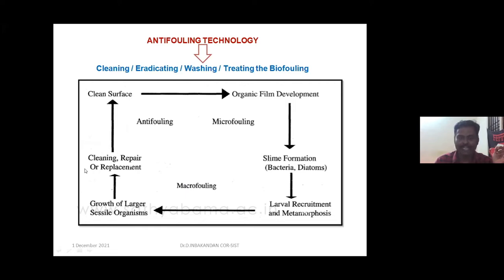If I give an example, a ship which has a smooth surface, if it is taken to the sea, there will be a problem of accumulation of biofouling, then macrofouling, barnacle, everything will get settled. Then they are taken to the dry dock. In dry dock, they will clean that biofouling. And again, they will take it to sea for the other voyages. And again, accumulation takes place. And this process goes on in a cyclic manner. So antifouling technology is needed at every interval, and we have to work on that.